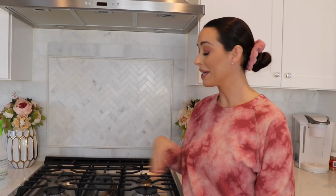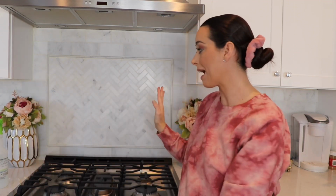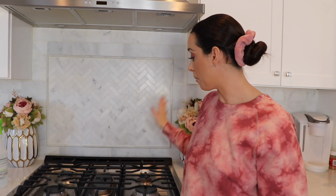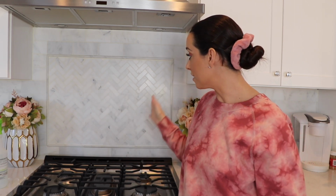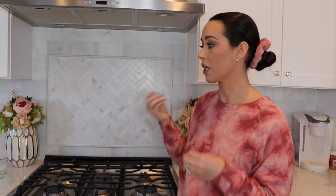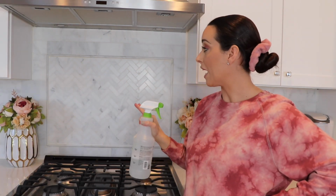Okay, next up is the backsplash, and this goes for the backsplash wherever you have it, especially behind your range or your cooktop, whatever you want to call it. And this can typically get really nasty really fast. I have marble. Depending on the type of backsplash you have, you're gonna be able to use different types of cleaners. But for me, since I have marble, I try to be very gentle with it and I clean it.